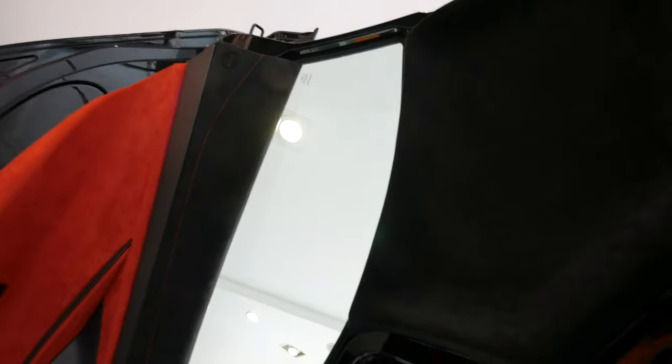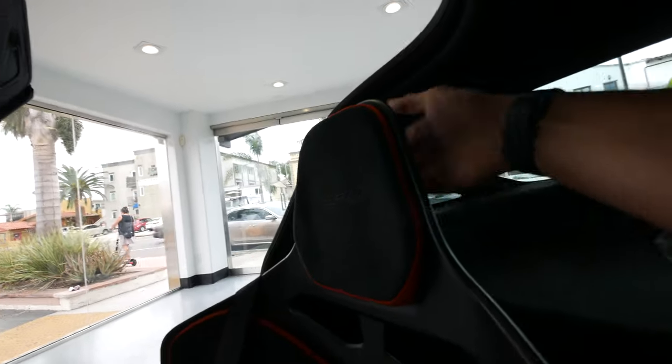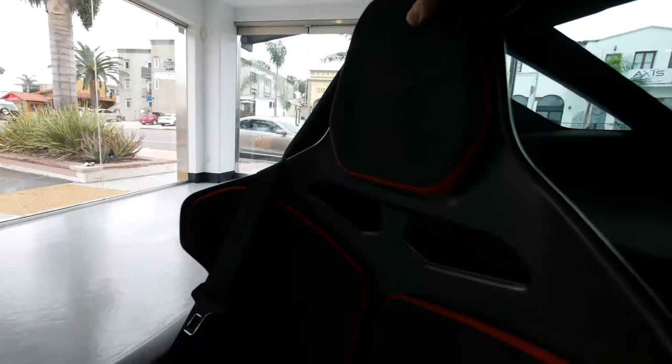Wow, that's absolutely mad. That is so loud. Little boy's dreams coming true right now. Just look at this view. Seeing all the way through. These thin, thin seats. Look at this. Absolutely thin. Just a little piece of padding on it.